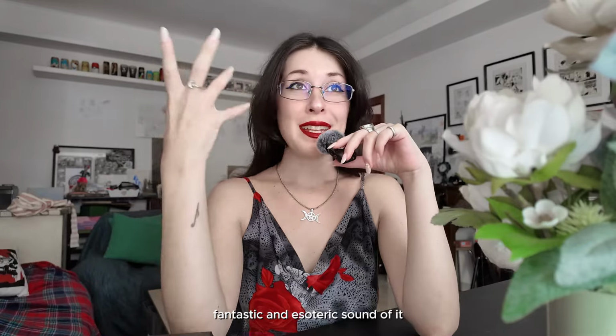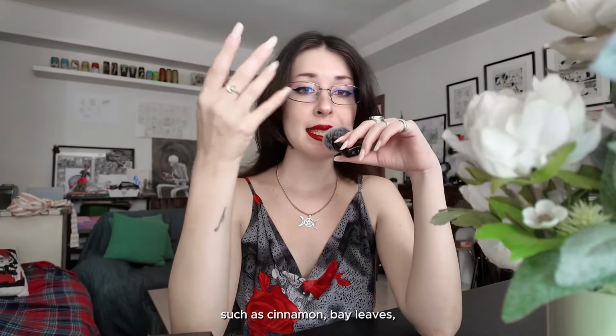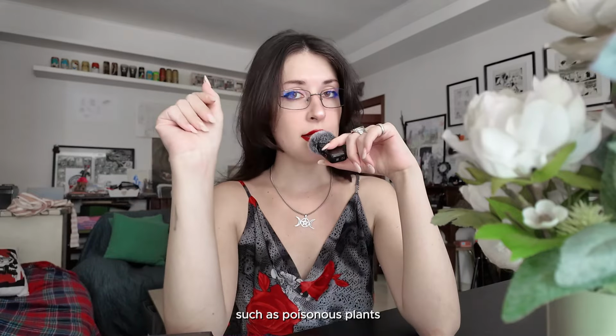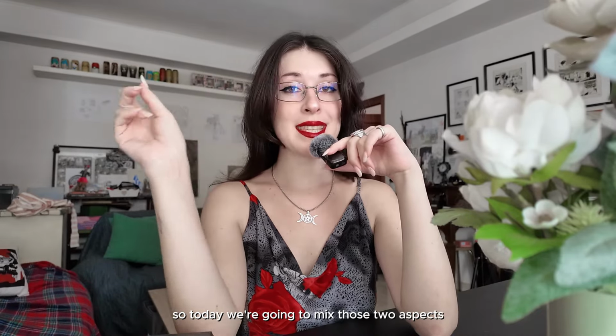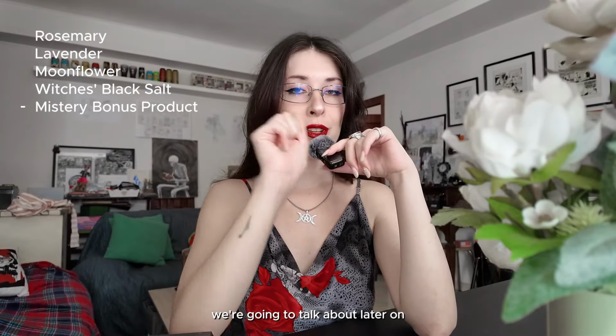Apart from the magical, fantastic, and esoteric sound of it, a witch apothecary is pretty similar to a herbalist shop. So you would find loose herbs and plants such as cinnamon, bay leaves, mint, basil, etc., as well as tea blends, brews, oils, all 100% natural and organic. And of course, you'll also find less common products such as poisonous plants, anointment oils for your spells, and all sorts of witchy ingredients. So today we're going to mix those two aspects and create packaging for rosemary, lavender, moonflower, witch's black salt, and an extra secret product we're going to talk about later on.